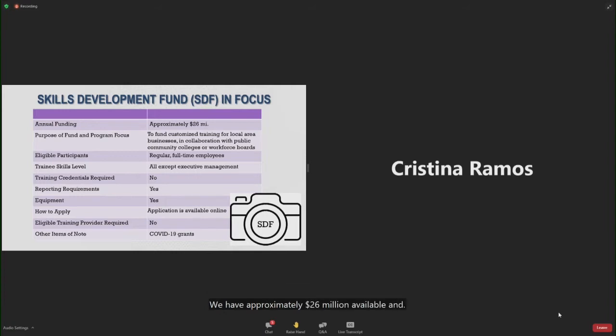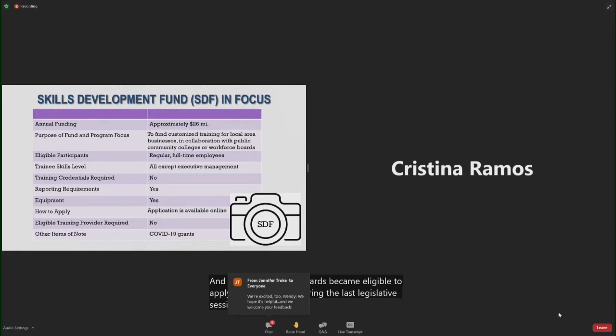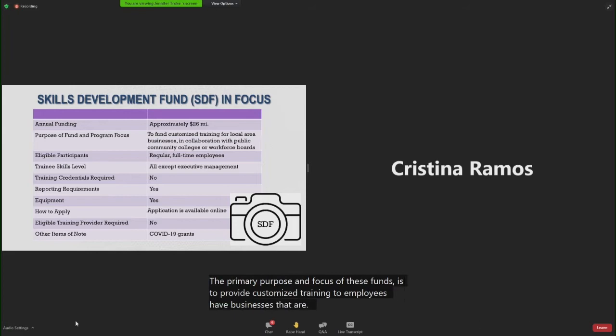And as you are aware, boards became eligible to apply for skills dollars during the last legislative session, along with community colleges. The primary purpose and focus of these funds is to provide customized training to employees of businesses that are participating in these projects. Eligible participants consist of employees of these business partners and must be full-time permanent employees of the businesses, meeting at the minimum the local prevailing wage, which is determined by LMCI per board area.